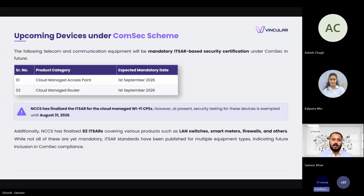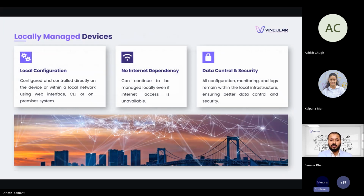With that background, let us now move to the next topic and understand how products are categorized under the COMSEC framework as locally managed and cloud-managed devices. So let us start with the locally managed devices. These devices are configured and managed directly by the user or network administrator within the local network.